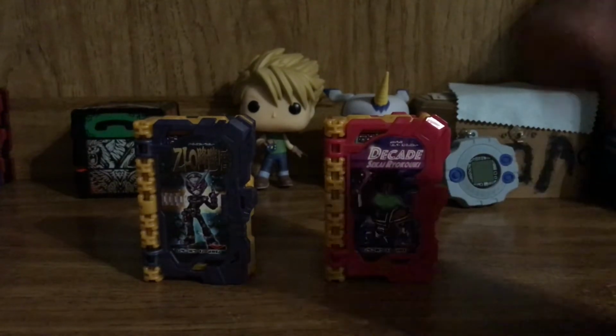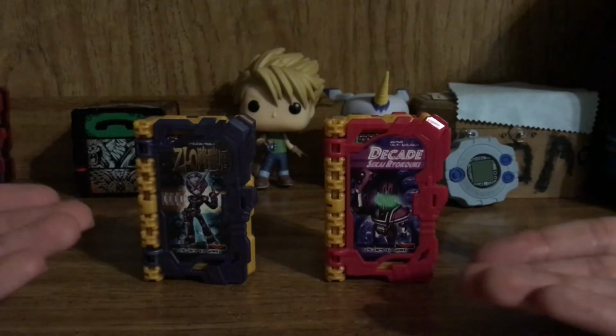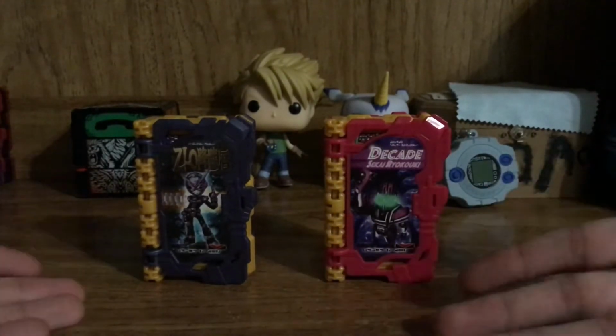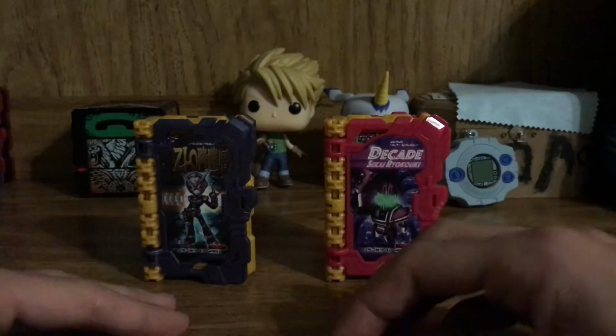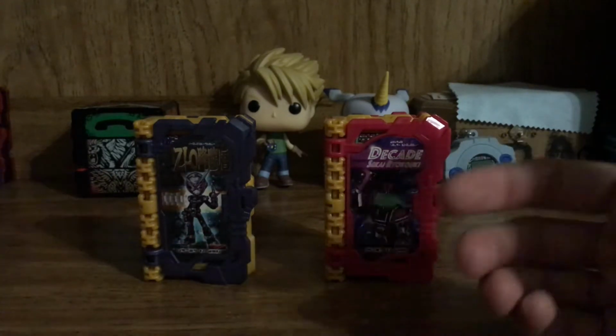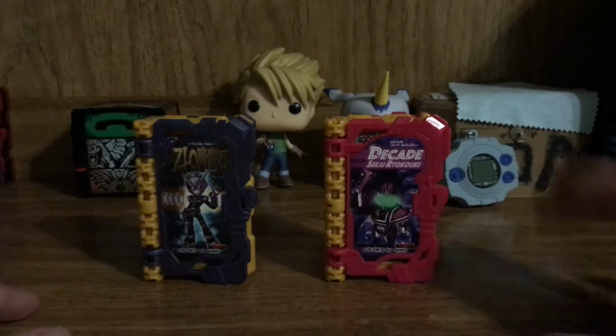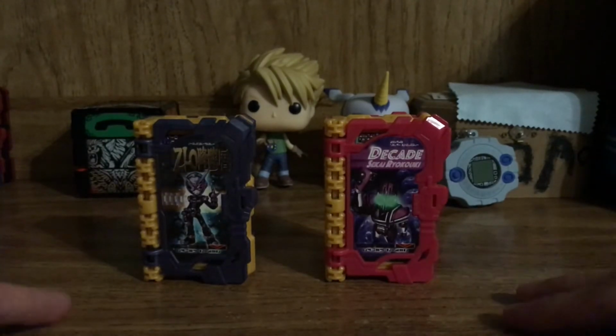Now, these are the only ones that I have currently in my collection because honestly, I don't really like the Legend Rider gimmick as of right now. But I do really want to get the Wizard, Fourze, and Gaim because those are my favorite seasons.